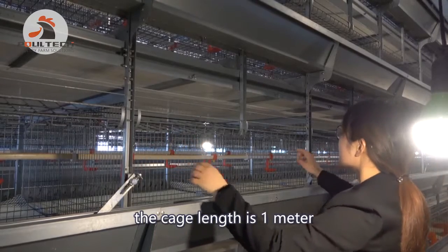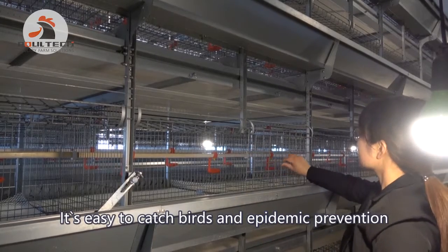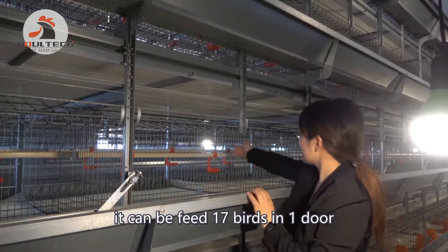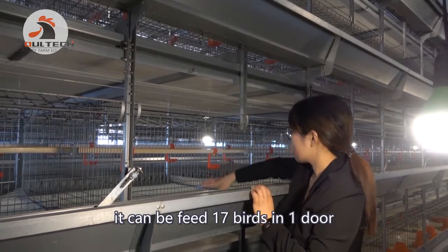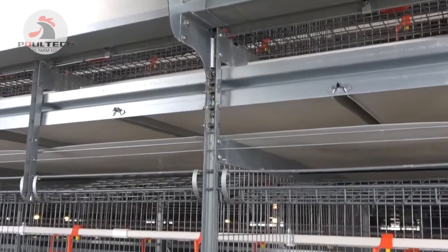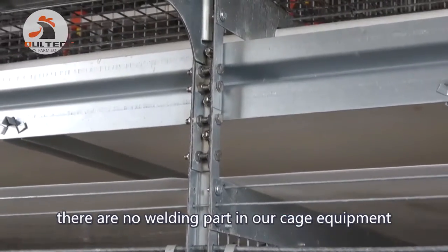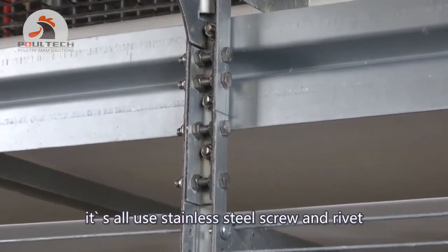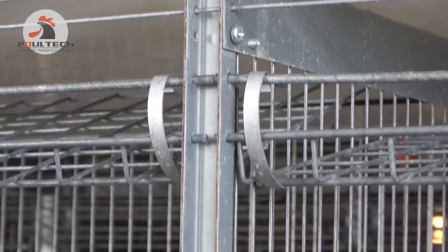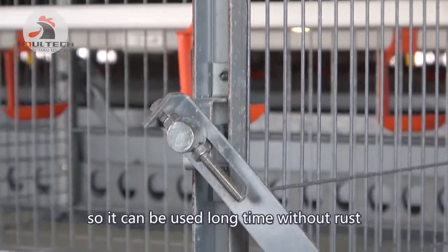The cage length is 1 meter. Our cage door can push and pull. It's easy to catch birds and good for epidemic prevention. It can fit 17 birds in one door. As you can see, there are no welding parts in our cage equipment. It all uses stainless steel screws and rivets to connect the cage frame, so it can be used a long time without rust.